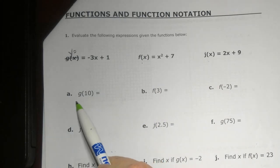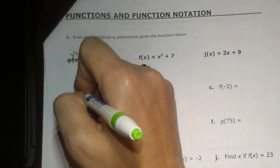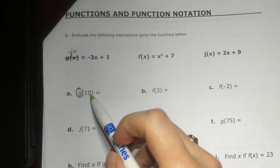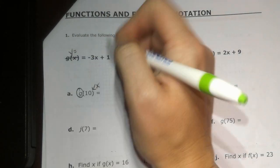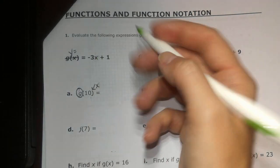We're going to start with problem A. Problem A says, what is g of 10? So this g here tells us which of these three functions we are going to complete. And we're going to plug in, this is your x, okay? Because it's g of x, okay? So that's your x. We're going to plug in a 10 for x into this function.